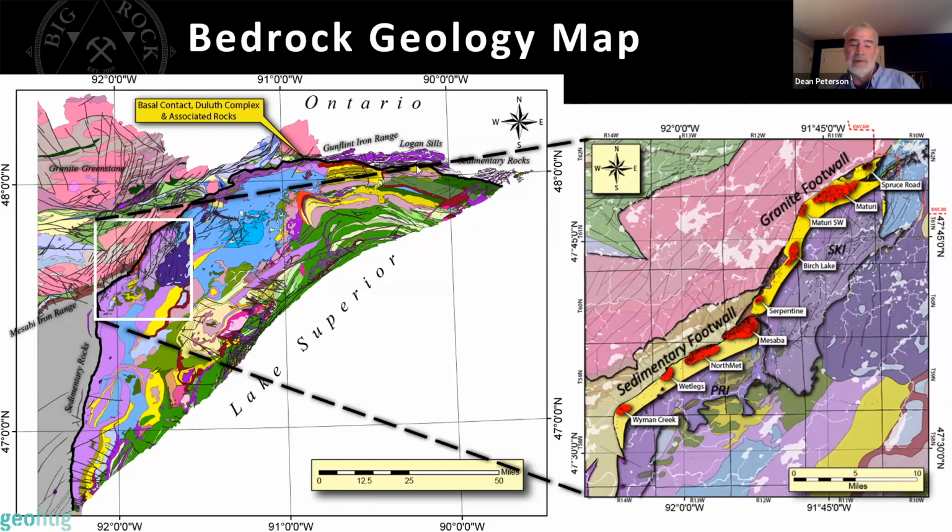So I'm going to show some resource numbers, and they're from these red areas where there's actually NI 43-101 resources: Maturi Southwest, Birch Lake, Serpentine, Mesaba, NorthMet, Wetlegs, and Wyman Creek. You might have heard about Twin Metals. They actually have these deposits in here.